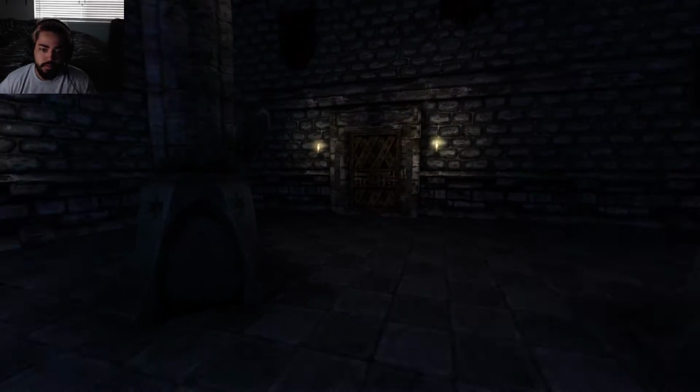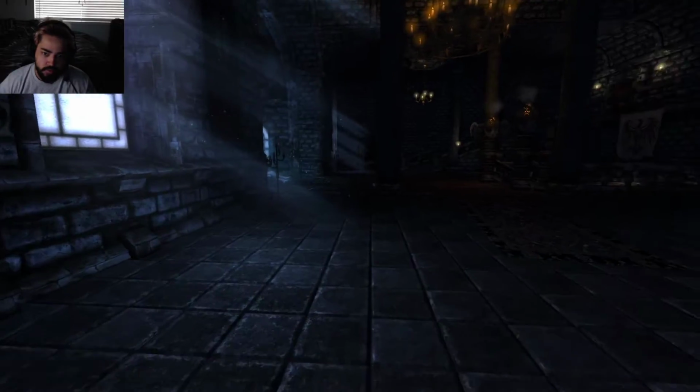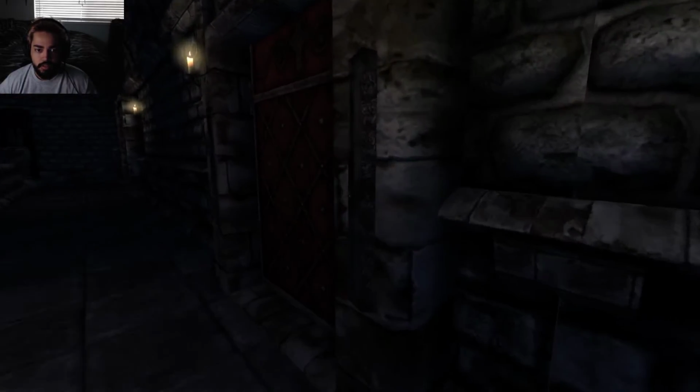Okay, so the machine room should be there. We gotta find a key to get into the machine room. So, that side is storage. We can check out upstairs first. It's a study.